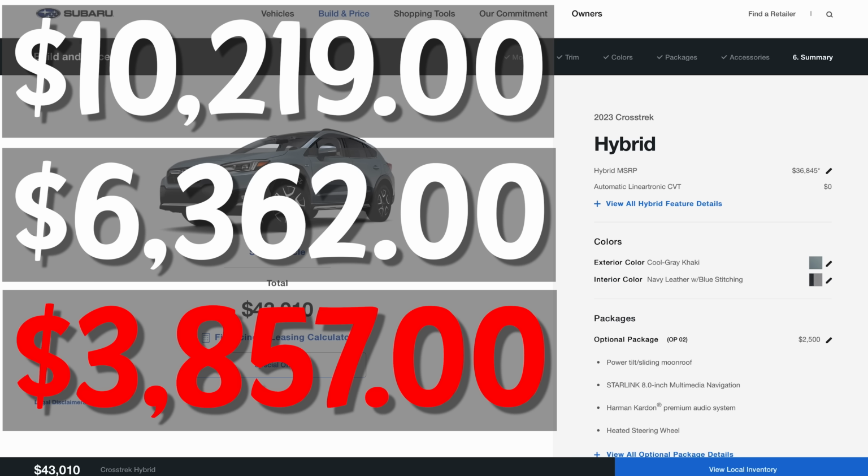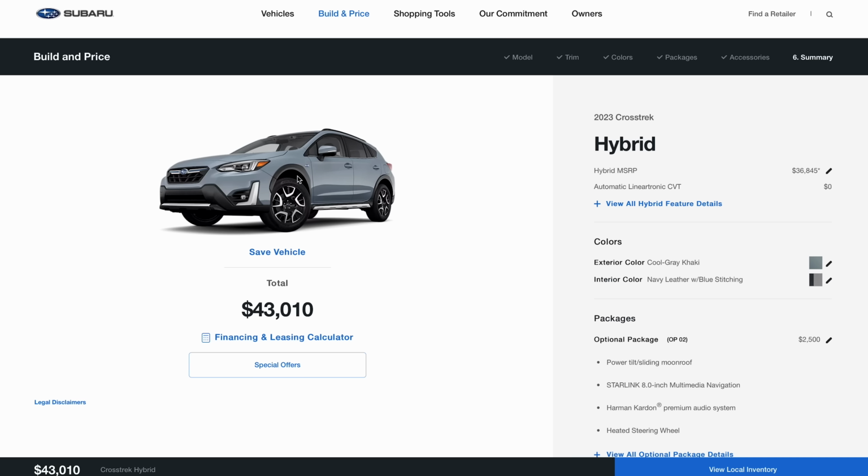So whether you buy a base model, a Sport model, what have you, pure gasoline powered vehicle, compared to the hybrid, you were losing money if you were the average American, driving the average amount of mileage and owning the car for the average amount of ownership. So where does this car remotely make sense?